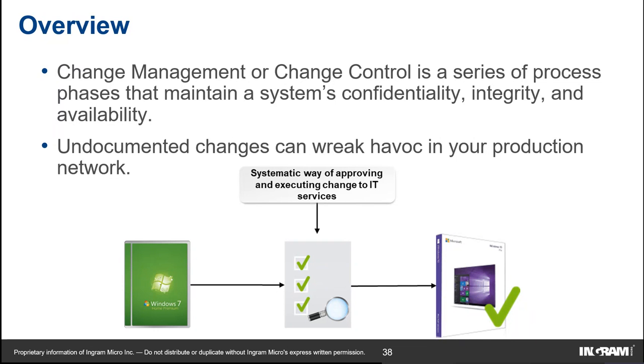As mentioned earlier, undocumented changes can wreak havoc in any environment. If you make a change without knowing, and the system comes down, everybody is going to suffer. So always follow a change management procedure. To put it simply, it's a systematic way of approving and executing a change to IT services in general. That is what change management is all about.